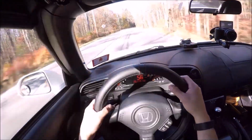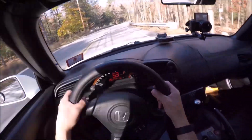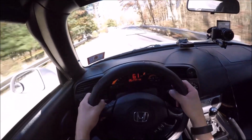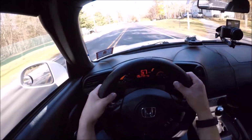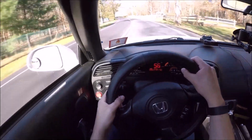Heel-toe's not perfect the way the pedals are. I cheat a little bit because I've got a size 13 foot, so I can kind of roll my foot. See how loud it is in here if you keep the revs up?